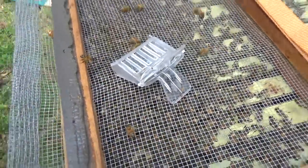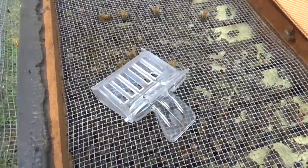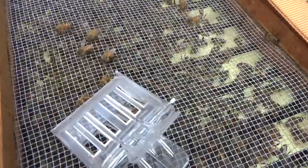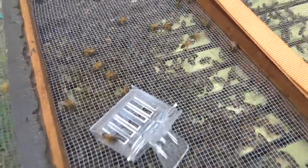I'm guessing 8,000-10,000 bees, something like that. Still a pretty good mess. All right, I'm headed up to the Abbey and take care of these bees and turn them loose up here. So we'll pick this up at the Abbey.